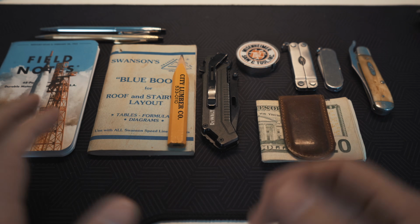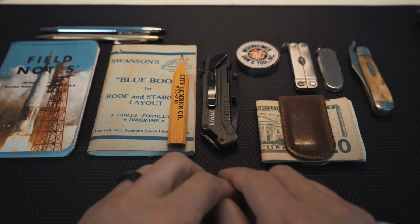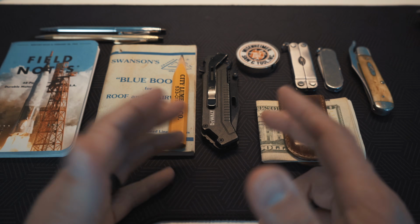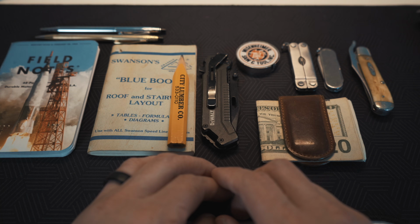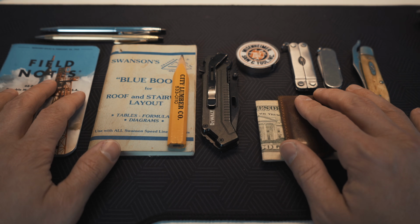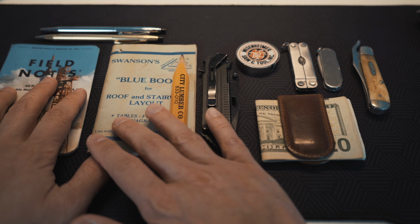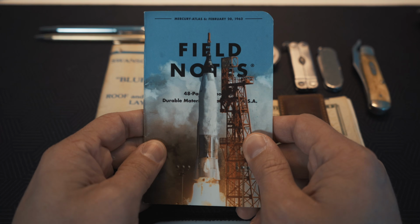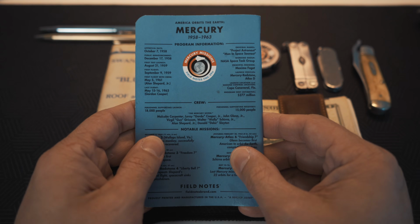Okay, so here's some of my dad's EDC items. He didn't carry all of these with him at all times, but it's very, very cool to see some of the things that he did. We'll start off very simply over here on the left with some of the books that he carried. My dad was a really good note taker.